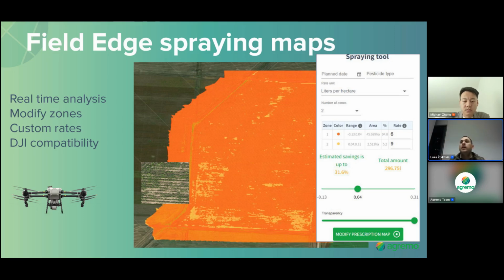And at the end, the file is fully compatible with all the DJI Agri series. So there is no need for any adjustments. Once you download it, you will have the folder that's called the DJI, and in there is the file that the DJI requires to put into the Agri's drone. So you can just copy that on the SD card, on the flash, put it into the controller, and do the spraying.